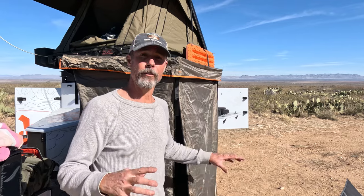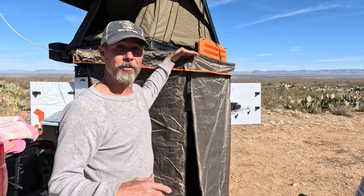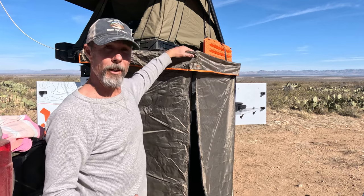All right, so it's shower time. This is our brand new Darche shower cube. We changed this one out from the 230 that this trailer came with. A couple different reasons. This one is taller, so it's easier to get a taller person in there without being exposed to everything around. It's got a top on it, which is removable.